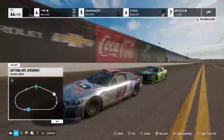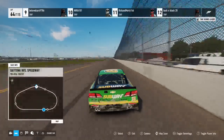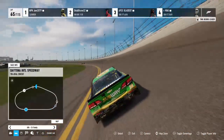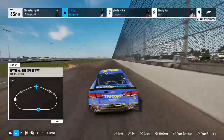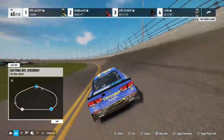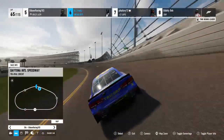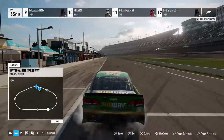And look at this. 22, 87, third, fourth. So he didn't lose much time at all on pit road. And then Gibson, right in striking distance from them in fifth. And then Frosty, one of our chasers, a long way away. In the pit road. Gibson stopping for service.